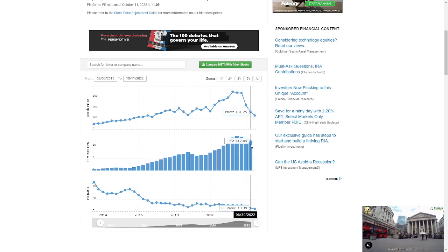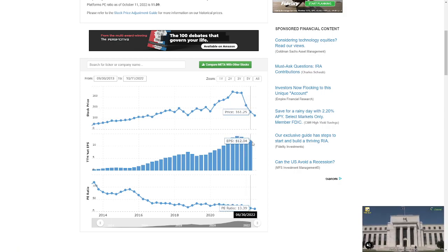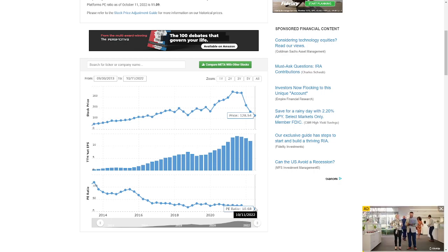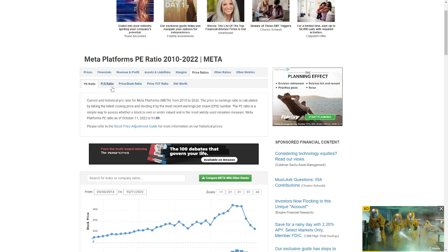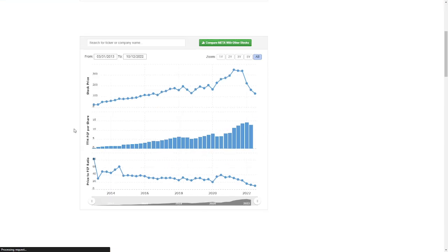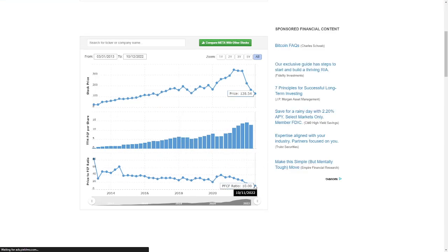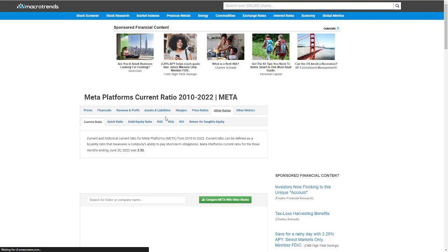So $12.04 is what they were earning per share, and prices were 161, thus making it, you can see right here, 161 over 12 equals 13.39. And once that price keeps getting lower, then this end result keeps getting lower. So the lower the PE ratio, the better, as long as the company doesn't have any internal problems. We could look at the price to free cash flow ratio. Also pretty low, which is good. And when you're trying to buy something, you want a lower valuation in order to do so.